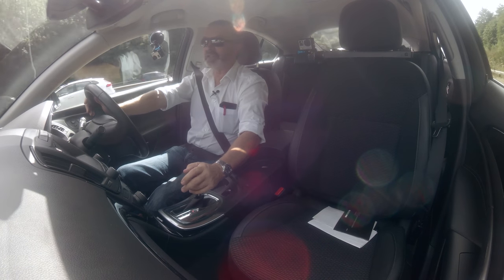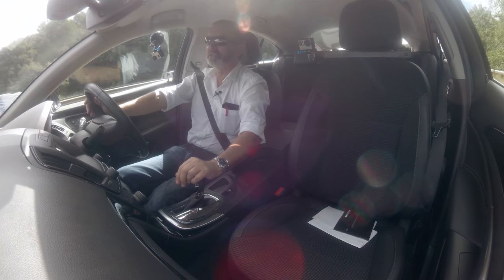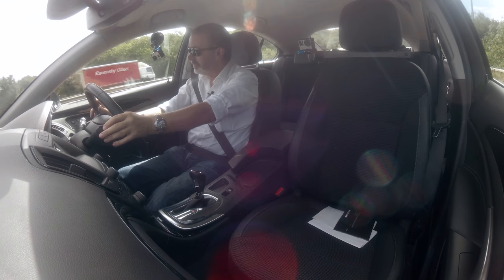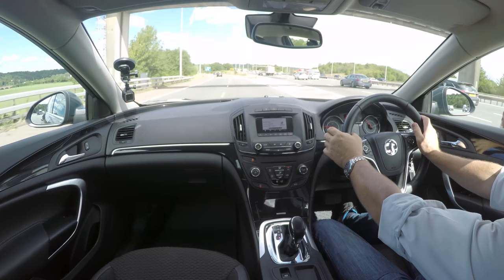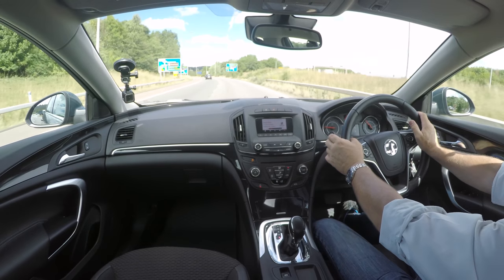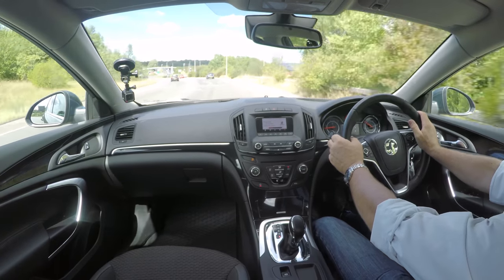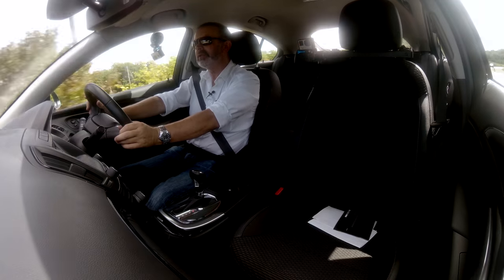It's a good car. There's not a whole lot to say. I can't criticise it in any way. I've driven loads of them. I like them, always have done. I think they drive every bit as good as other cars that cost a lot more.